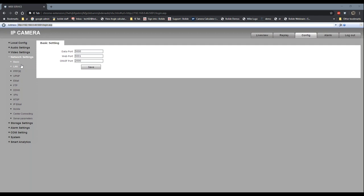We have another question. Please explain WDR strength. So if you're familiar with WDR, it's for high light conditions.